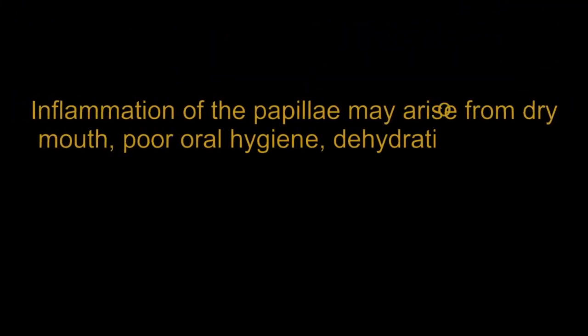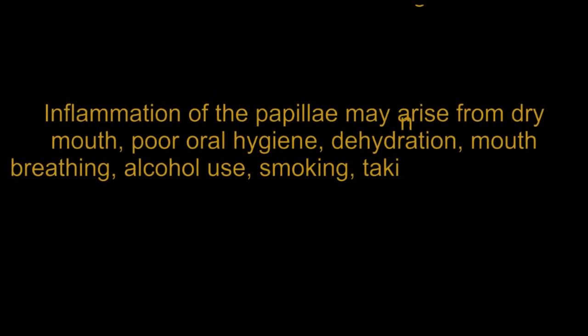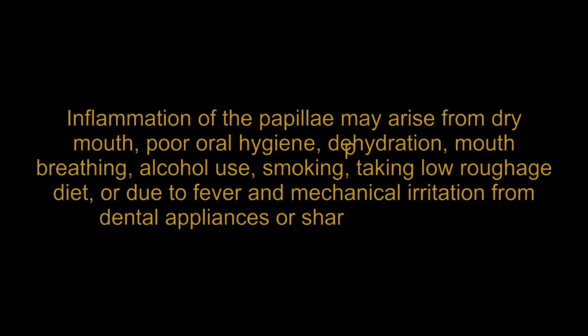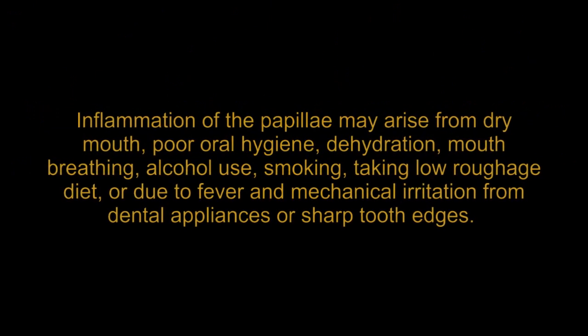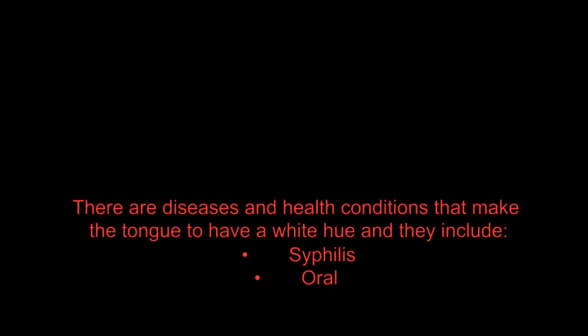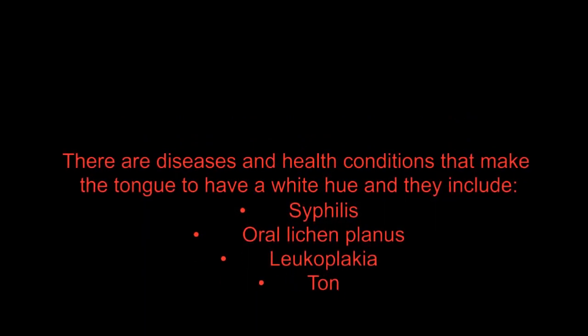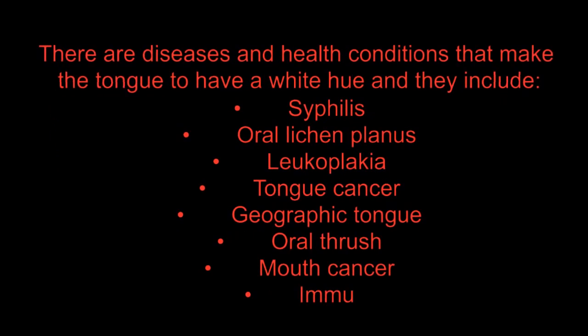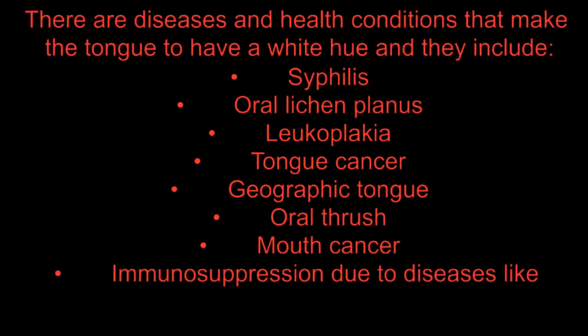Inflammation of the papillae may arise from dry mouth, poor oral hygiene, dehydration, mouth breathing, alcohol use, smoking, taking a low roughage diet, or due to fever and mechanical irritation from dental appliances or sharp tooth edges. There are diseases and health conditions that make the tongue have a white hue, and they include syphilis, oral lichen planus, leukoplakia, tongue cancer, geographic tongue, oral thrush, mouth cancer, and immunosuppression due to diseases like HIV or AIDS.